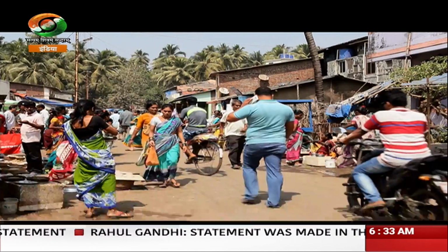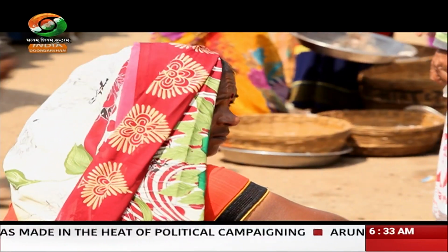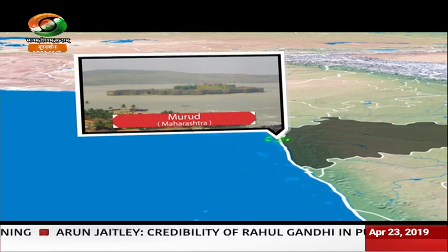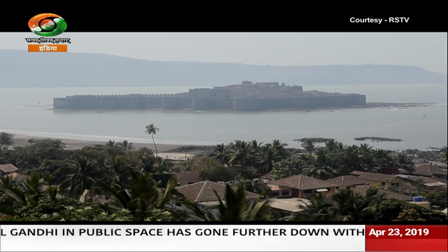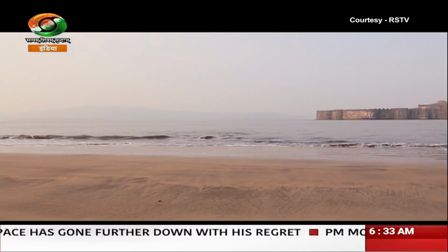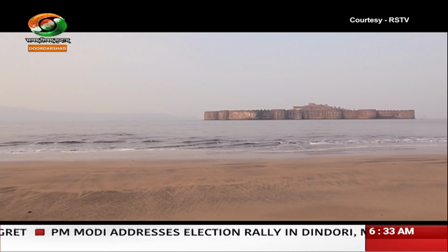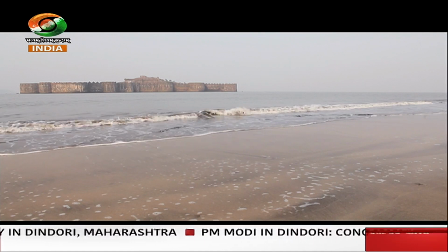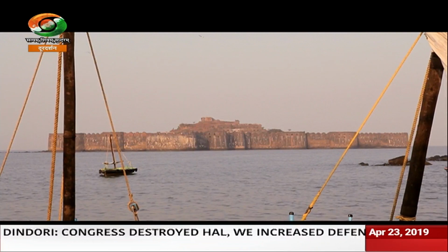Arjun Bhagat drives past lush greenery and small fishing villages along the magnificent coast of Maharashtra to reach our destination of Murud, a small seaside village with a rich historical legacy. Across from Murud, about 1 kilometer into the sea, is the fort of Murud Janjira, one of India's most unique and impregnable marine fortresses.